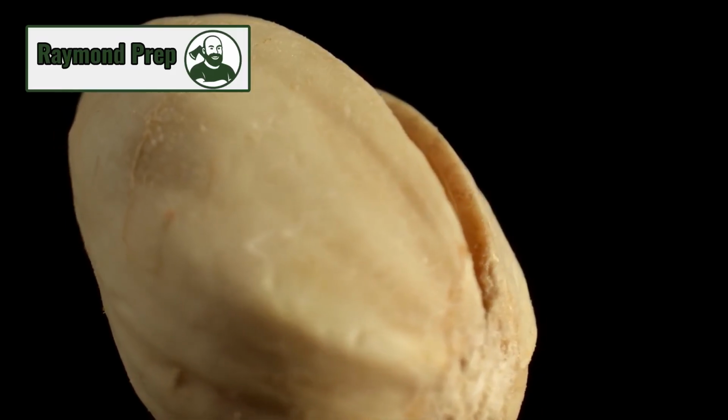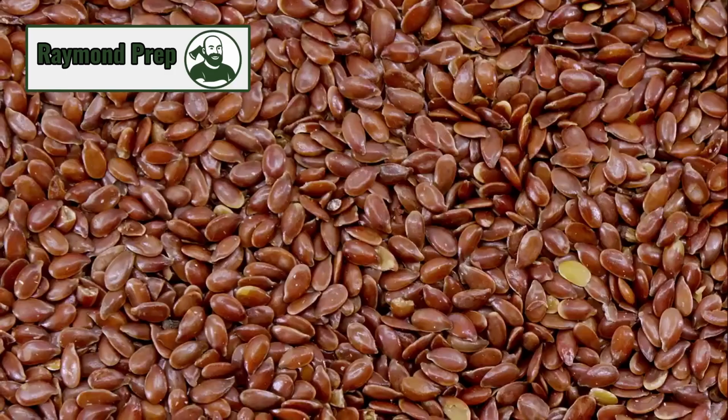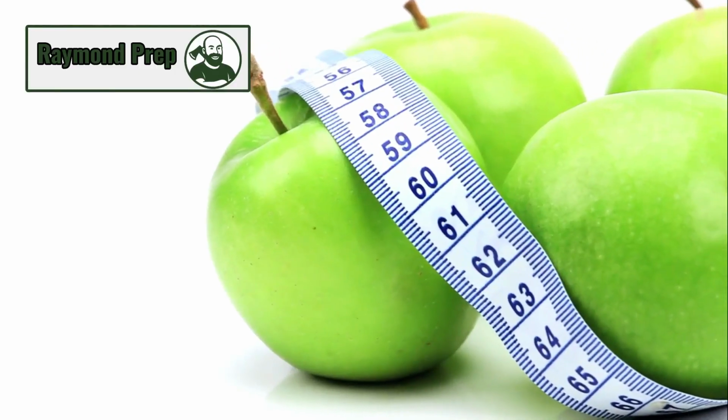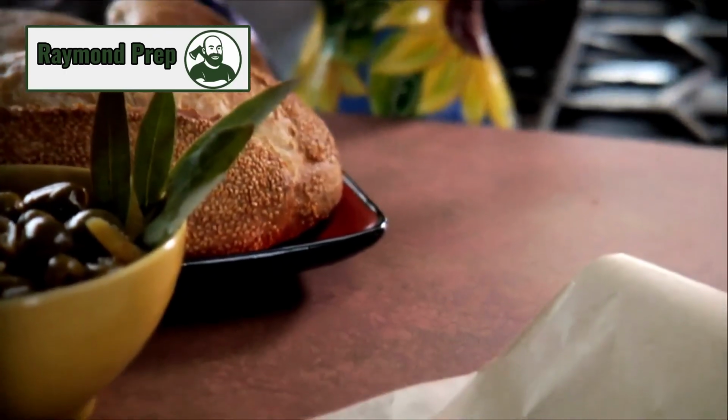But here's the health aspect that's fascinating. These nuts are nutrient powerhouses, high protein, healthy fats, fiber, and they keep you satisfied for hours. Unlike processed snacks that make you hungrier, nuts actually regulate your appetite naturally.